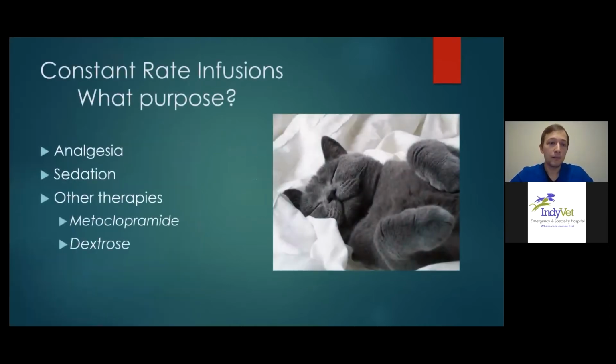So, constant rate infusions, what is their purpose? Well, they've been used a lot more in human medicine, and now they've actually picked up pretty largely in veterinary medicine more recently, largely for analgesia or pain. They've also been used as a sedative agent, whether using something like dexmedetomidine. We also use it like dextrose for our hypoglycemic patients. We have insulin for our diabetic ketoacidosis patients. Also metoclopramide for our patients that may need it for different GI-related disease. Generally, constant rate infusions are used via intravenous administration, though there are other methods for that.